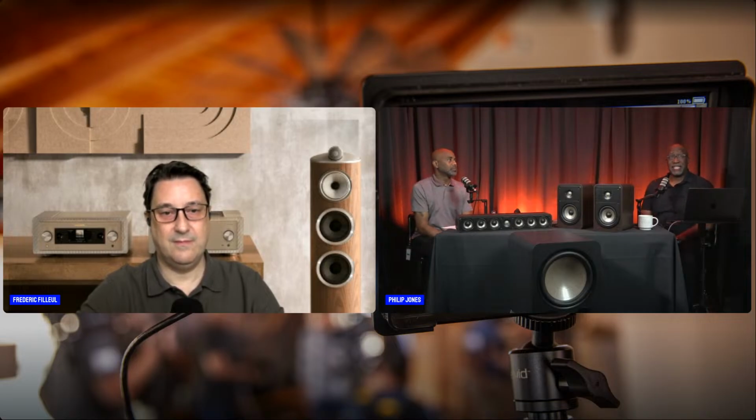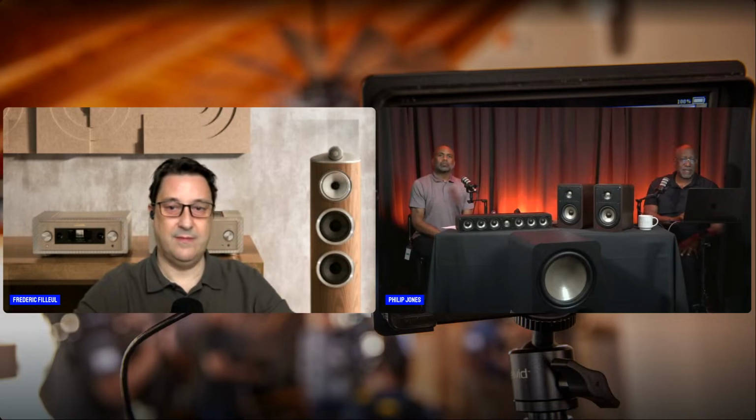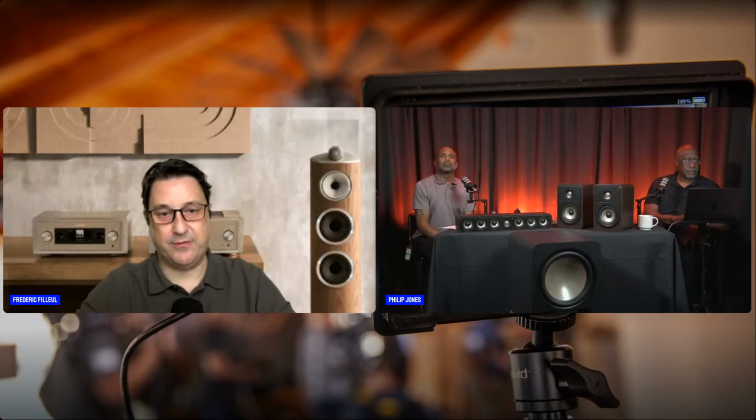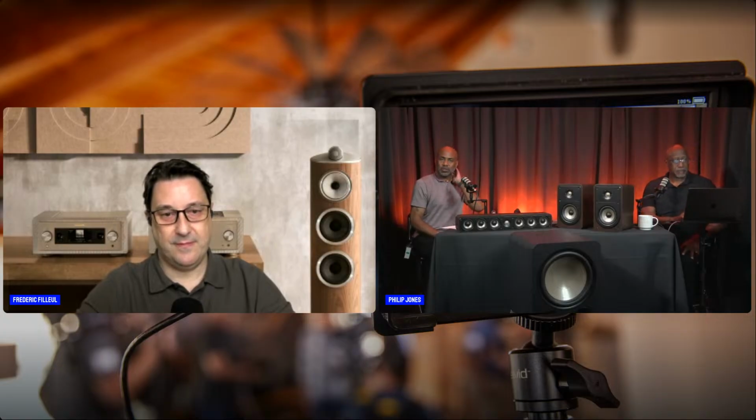The other thing, Frederick, have you ever seen the flat wire? You can buy flat wire for these types of applications. Yeah, there's a popular brand, Nordost. Some of their cables are flat cables as well for speaker wire, so that's much easier to install because it obviously takes less space. You can put them under carpets. Yeah. So flat speaker cable works great in certain scenarios.